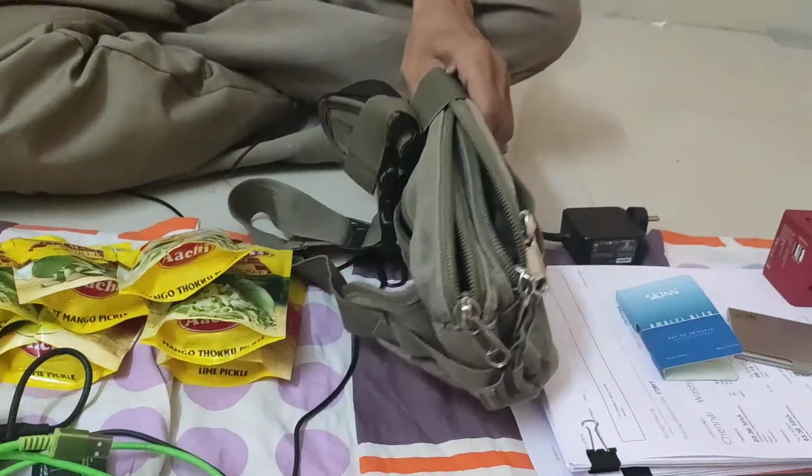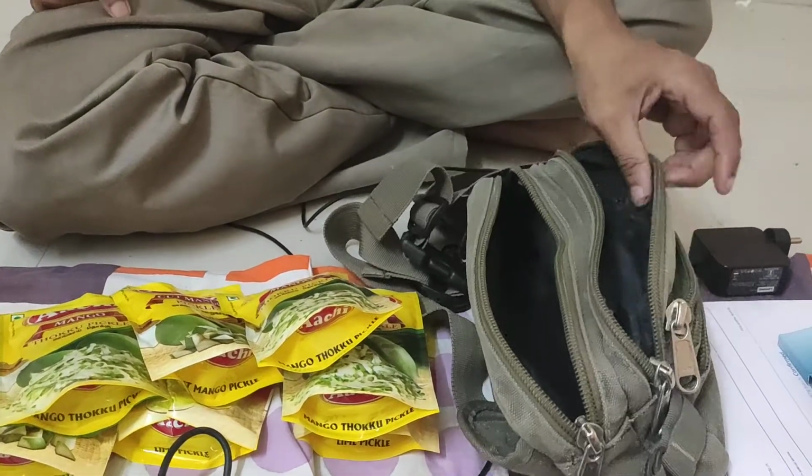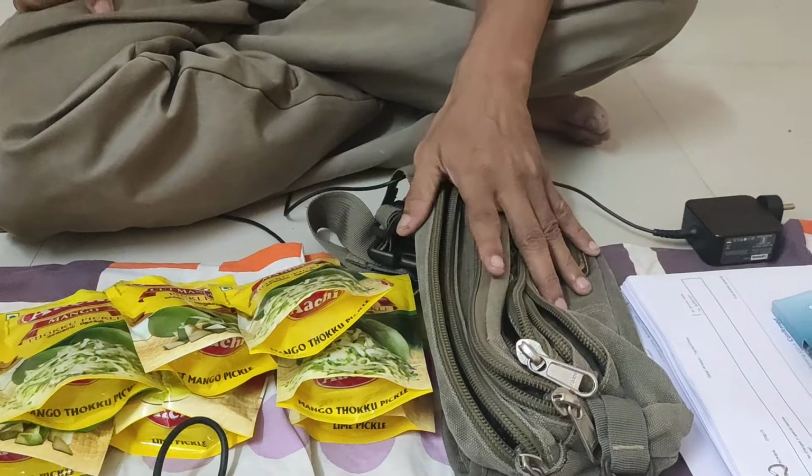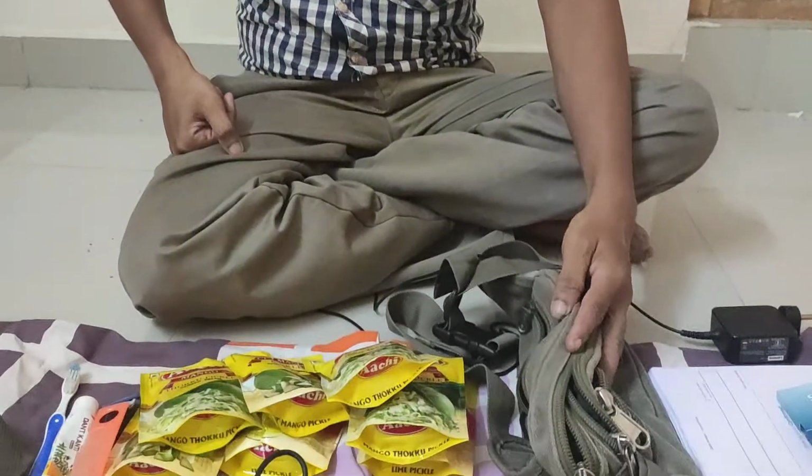I'm carrying a belt pouch. This has been a very useful pouch for me, quite rugged, quite spacious. I can carry a lot of stuff inside, so I can put it on my waist. I can carry a lot of stuff while I move around.